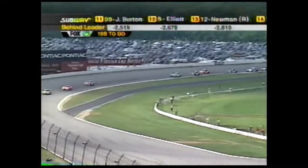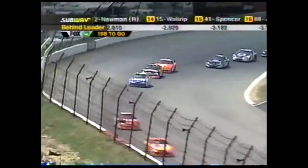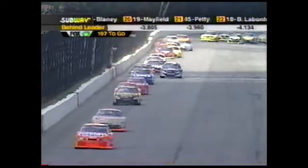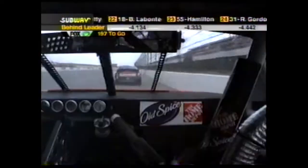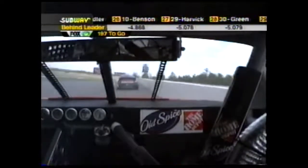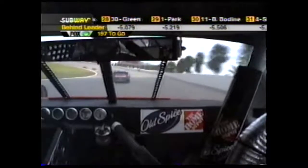Our outside pole sitter, Jimmie Johnson, he's got his hands full right now. Got Kurt Busch all over his back bumper. You heard him say, and people told me that Jimmie had a great test up here. He was really, really fast. And if his car performed anything like it tested, he would really be tough here today.